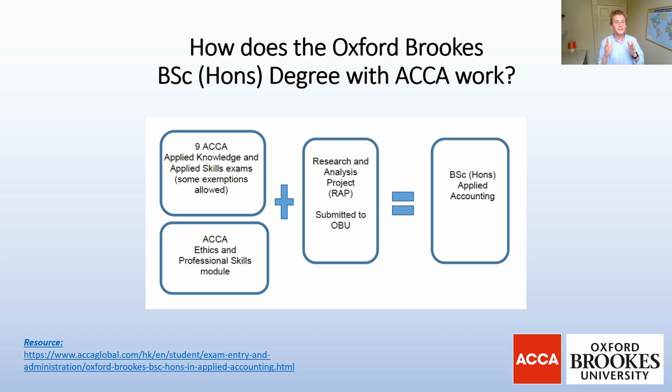But first of all, as you can see on the diagram directly from ACCA, to actually undertake your Oxford Brookes BSc degree, you have to have completed all 9 of your applied knowledge and applied skills papers. So that is where from F1 to F9, you have to complete them all. On top of that as well, you've got to also complete your ethics and professional skills module.